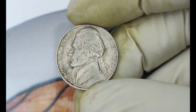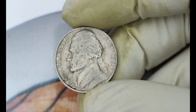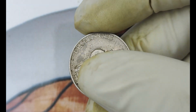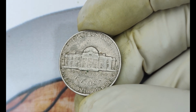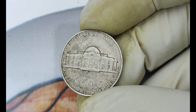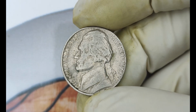So, what makes the 1967 Jefferson nickel worth $1.6 million? The answer lies in a combination of rarity, condition, and a remarkable error. Coins that achieve such astronomical values are often graded at the very top of the scale, with a pristine mint state or proof-like finish. This specific nickel is believed to be a specimen of perfection with every detail, from Jefferson's profile to the intricate design of Monticello, flawlessly preserved.